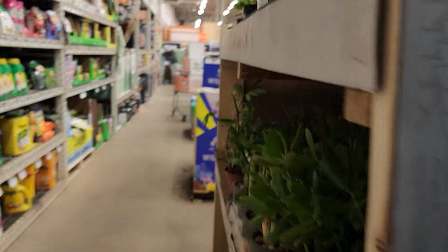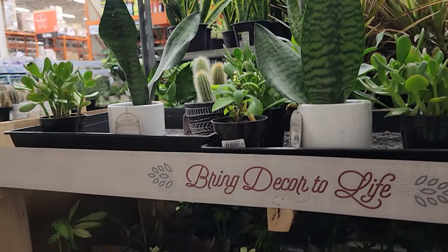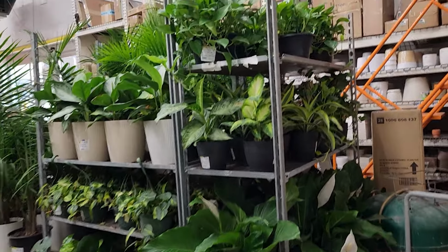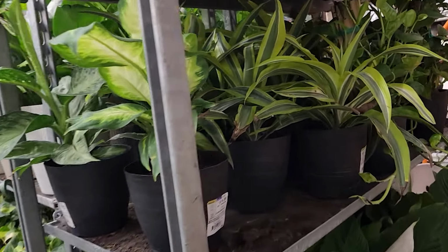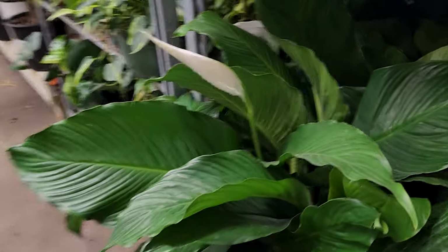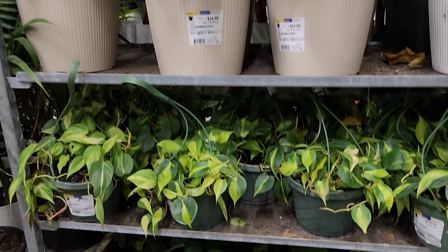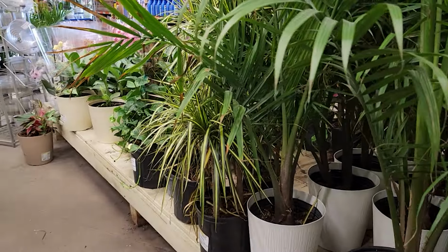Then around the corner, they had this setup here. This was towards the back. They have some jade, some whale fins, some lucky bamboo. And then over to the right of that, they had some more hanging baskets, Diffenbachias, aglaonemas, and some dracaenias, and really huge pots of peace lilies. And over here they had some more aglaonemas. They're really big pots. The beautiful philodendron Brazil. And those monsteras that did not look very happy at all.